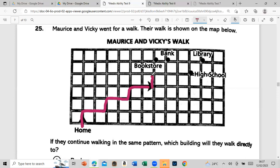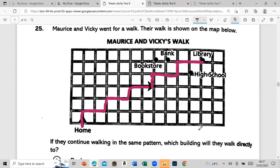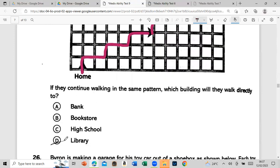So shall I go up 1, go 2. Let me see the pattern. 1, 2, 1, 2. So she should go 2 now. 1, 2. Go up again. 1, 2. And then up. So it's the library. Whoa, I did not see that one coming. Alright, let's move on. So she would go to the library, because I was wondering what in the world.